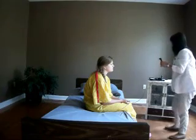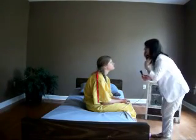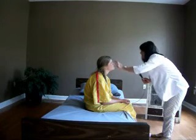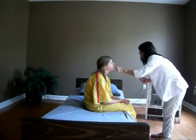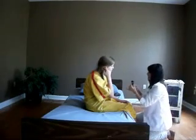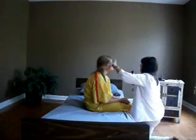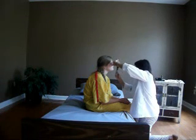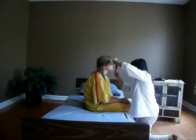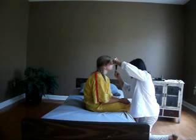Now we're going to be moving to the nose. We're going to be looking at the nose structure and make sure it's symmetrical and the position is correct. I'm also going to be looking inside the nose, inspecting inside. The nasal mucus is nice and clear. The septum is symmetrical and the hair distribution is equal on both sides.